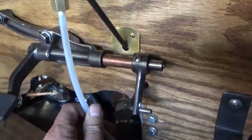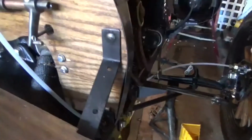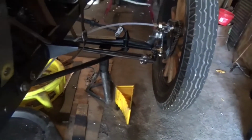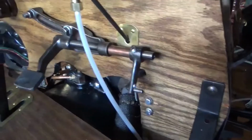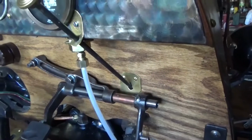And what I'm kind of doing here is trying to figure out how I'm going to run this cable from the speedometer down to the wheel so that there's plenty of flex in the line and all that kind of stuff. So that's what I'm doing. I hate drilling holes and stuff because it's hard to go back. Alright, we'll see what happens.